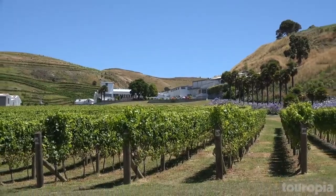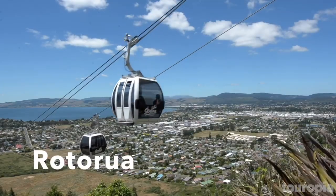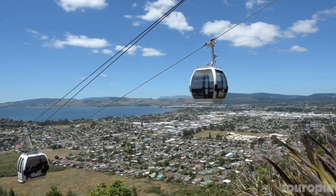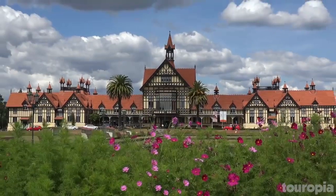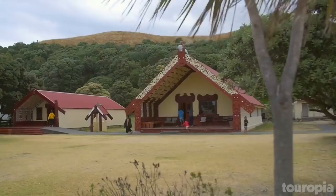Number 6, Rotorua. Lying on the shores of the lake after which it is named, Rotorua is renowned for its fabulous hot springs and geysers that are absolutely everywhere. Situated at the heart of a volcanic zone, the city is the North Island's most popular tourist destination.